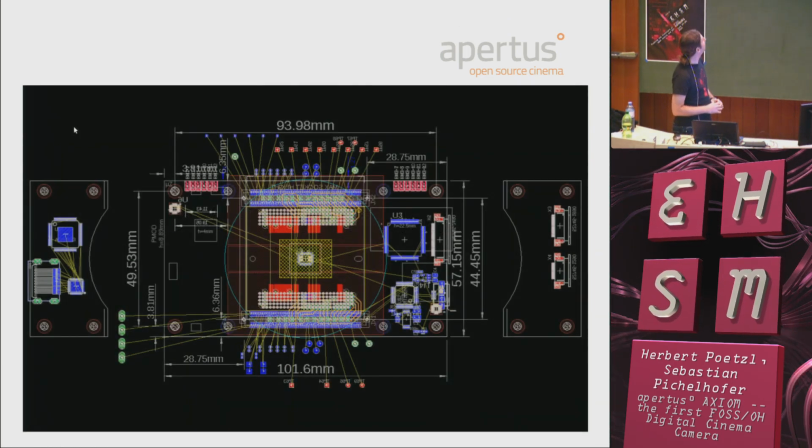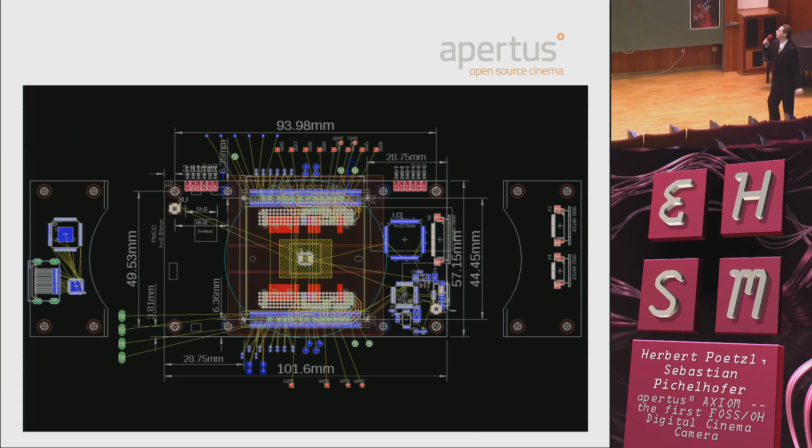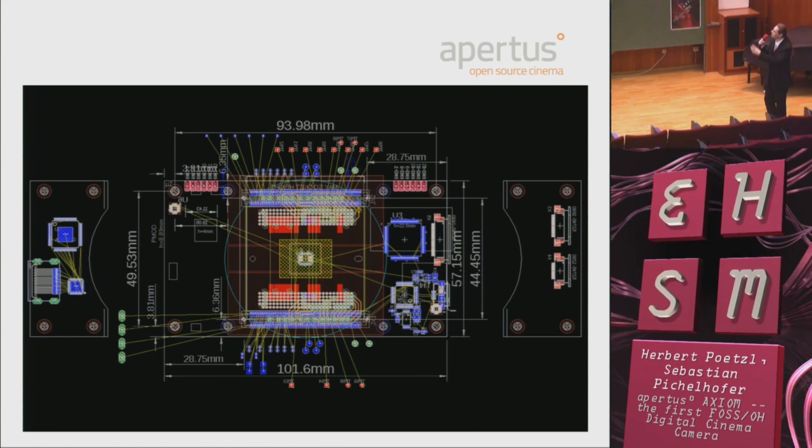This gives an idea how the design roughly will look like. This is not a real board layout. Actually, it is a real board layout, but it's more thought as a mock-up to get an idea how the modules will look like and how they will connect.